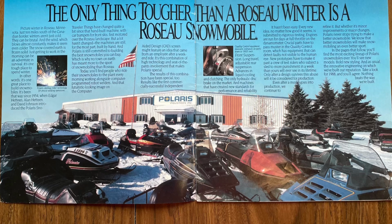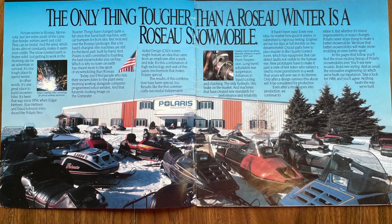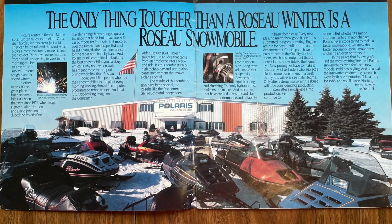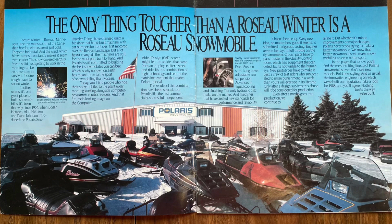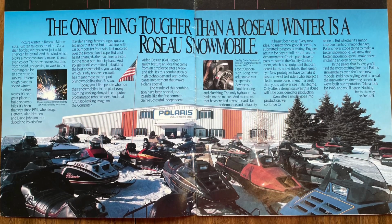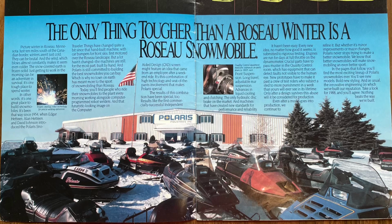There's a TX, a 1979 you can see on the left page. We used to have one of those. My brother had it. It was a 250. I love that one. And then towards the middle, there's a 1985 Trail Indy, and that's the first Trail Indy I ever rode, and it was like magic.